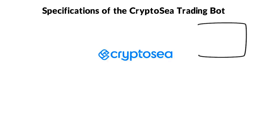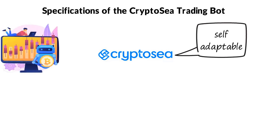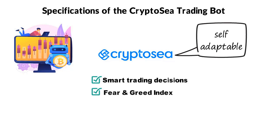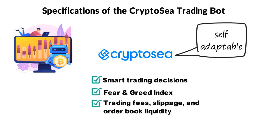Specifications of the CryptoSea trading bot. So, how exactly does the CryptoSea trading bot work? The algorithm used by CryptoSea is a self-adaptable combination of 3 strategies that are weighted and averaged together according to proprietary volatility metrics. This ensures that the bot is always making smart trading decisions based on the current market conditions. Additionally, the bot uses indicators such as the Fear and Greed Index to give supplementary information about the trend. The analysis is performed on different time frames in order to detect longer and shorter trends. All of these factors are carefully selected, taking into account practical trading aspects like trading fees, slippage, and order book liquidity.